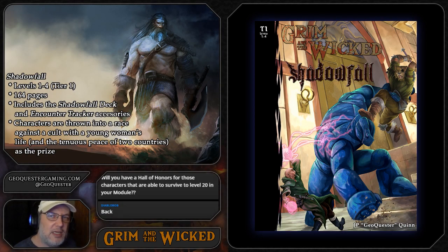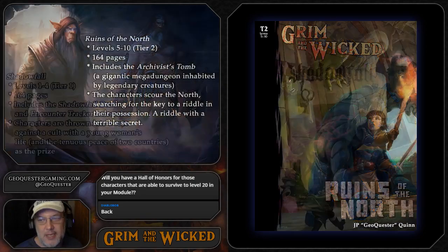With the idea that this is being sold on the DM's Guild, no, we cannot convert it to Pathfinder 2.0. That's unfortunate, but that's the way it goes.